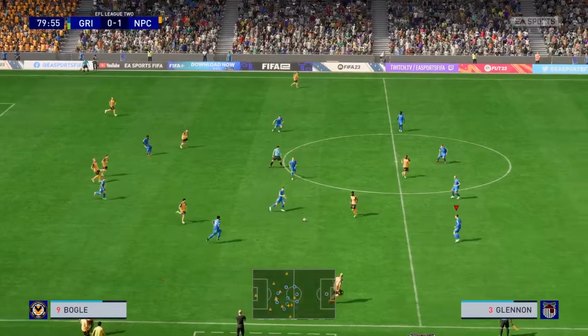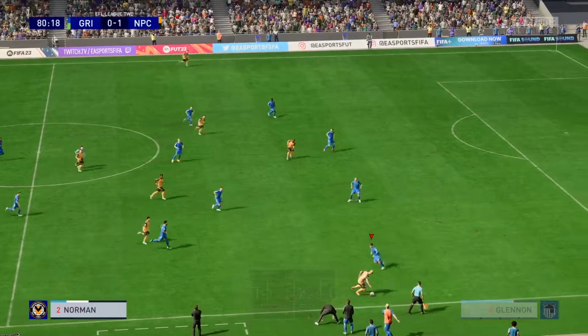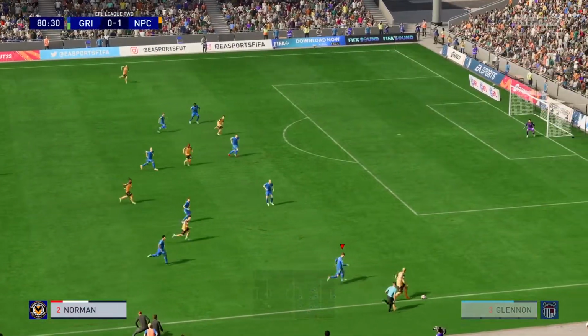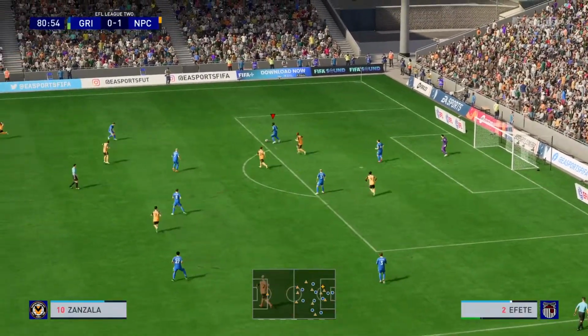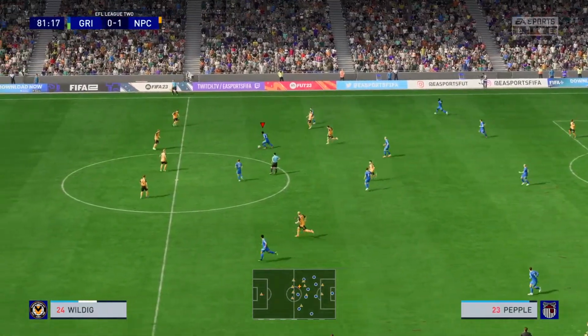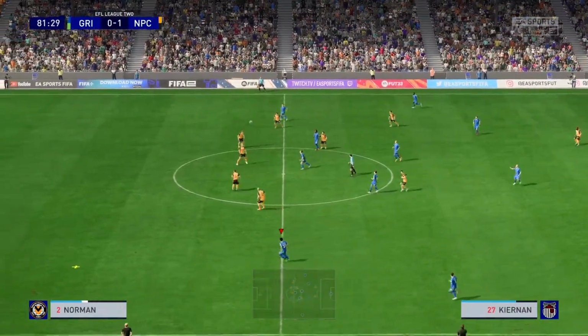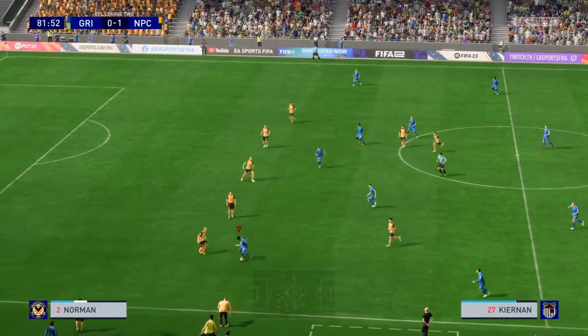Wilmot. Bogle. And that's great work to make sure it didn't go over the line. Played into the centre. Just needs to resolve the danger. Bodies forward and the break looks on. Can they keep it going?